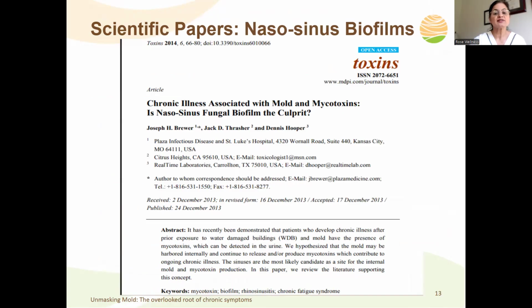Is nasosinus fungal biofilm the culprit? Here they talked about how we can have these biofilms. These are little igloos formed by bacteria, viruses, and mold, and they make a home in our own bodies. It stays protected because it has formed this igloo, this mesh of protective film, and it lives inside, residing without being tagged by our immune system, without being cleared. So that can really affect people for years to come.